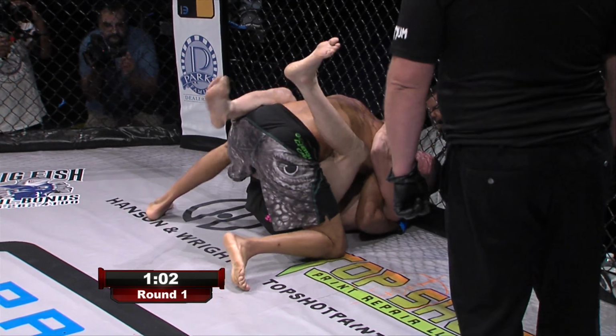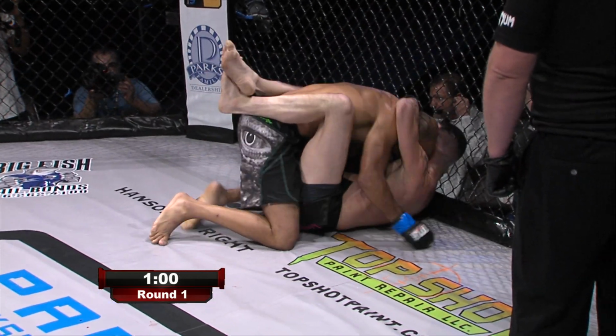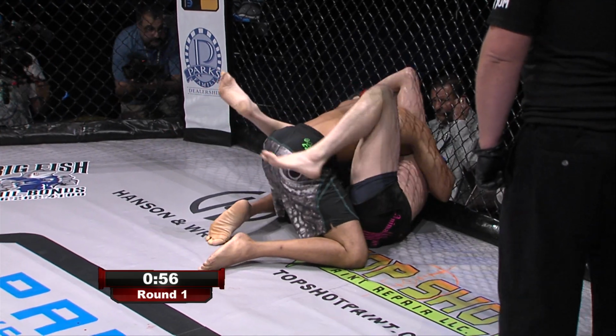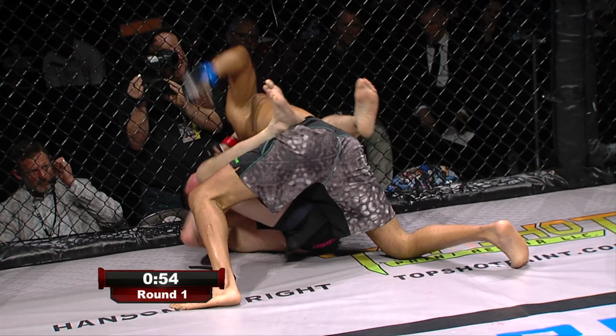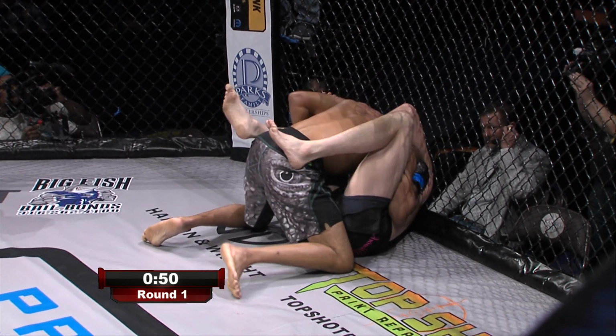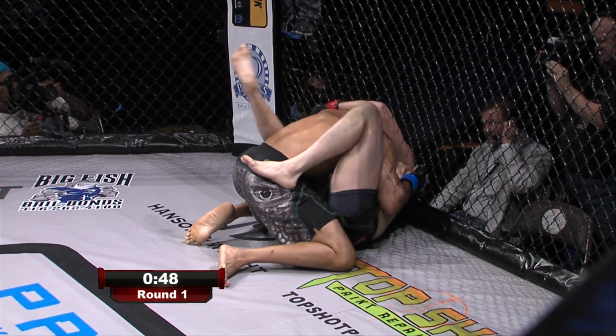He doesn't want Dawond to posture up and land big shots. Yeah, absolutely. He's trying to keep the head down as close to his body as humanly possible. But again, that weighs a lot on your arms. That's a lot of bicep work. Absolutely. Less than a minute to go here in round number one in this lightweight title fight here at EFC 7.